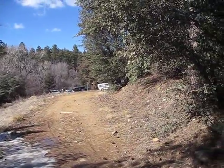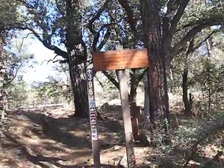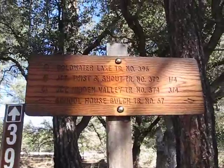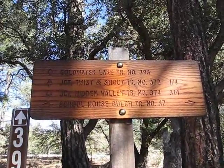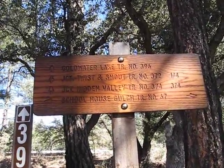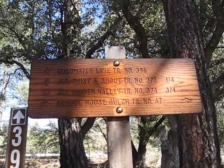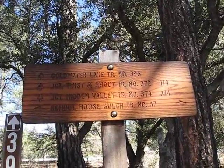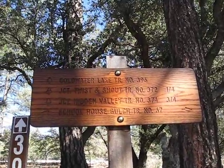Alright, so not too far from the parking lot. We cut up on 396, and hopefully you'll be able to read this. This is a Goldwater Lake Trail, 396, and there's a couple other little trails that we'll pass, and then the bottom one says Schoolhouse Gulch Trail, 67. So we're going to go out about a mile and a half to a nice little pool and turn around there. We could go all the way over to Senator Highway, but we're not going to do that today.